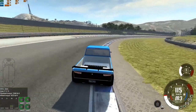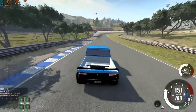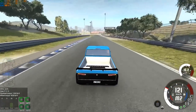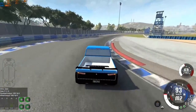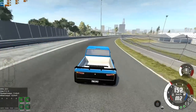And we'll be seeing all the details, so don't skip the video. I'm gonna show you the slow motion acceleration on the drag strip. I'm gonna show you the times. We will do a top speed run to see what's top speed on this thing, but first let's reach the drag strip. We will have so much fun testing the capabilities of this beast here.